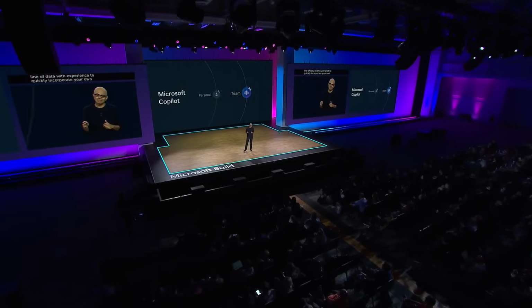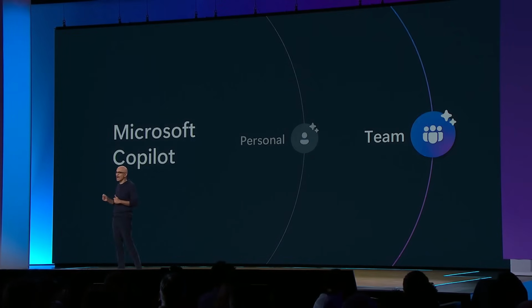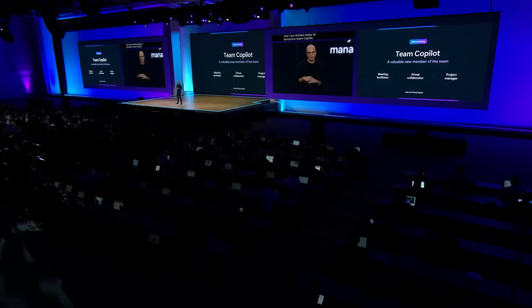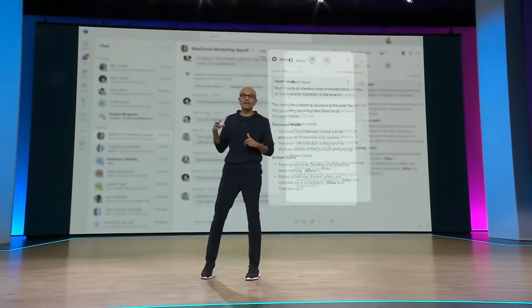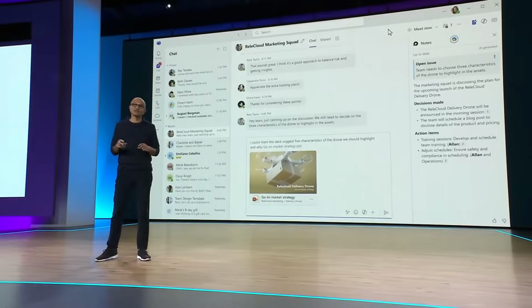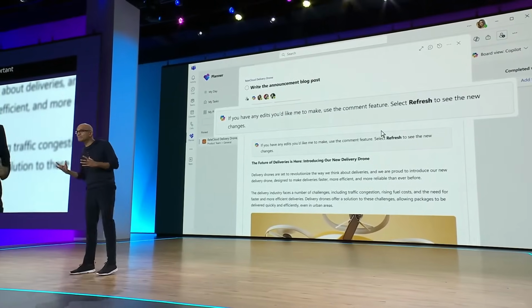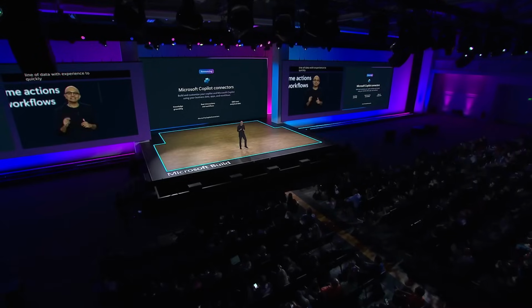We're also extending Copilot beyond a personal assistant to become a team assistant. I'm thrilled today to announce Team Copilot. You'll be able to invoke a Team Copilot wherever you collaborate in teams, right? It can be in Teams, it can be in Loop, it can be in Planner, and many other places. I mean, think about it, right? It can be your meeting facilitator when you're in Teams, creating agendas, tracking time, taking notes for you, or a collaborator writing chats, surfacing the most important information, tracking action items, addressing unresolved issues. And it can even be your project manager, ensuring that every project that you're working on as a team is running smoothly. So here Satya introduces Team Copilot.